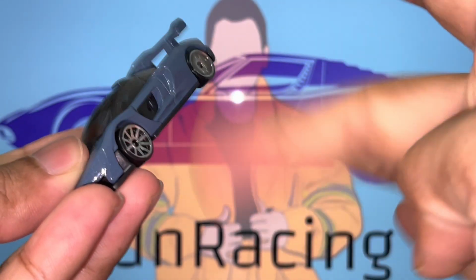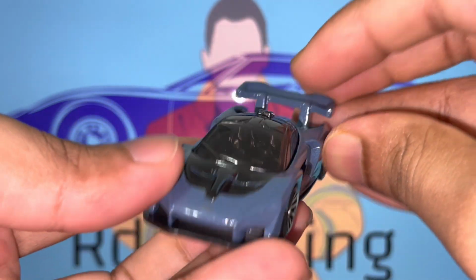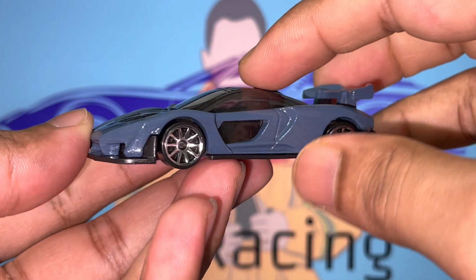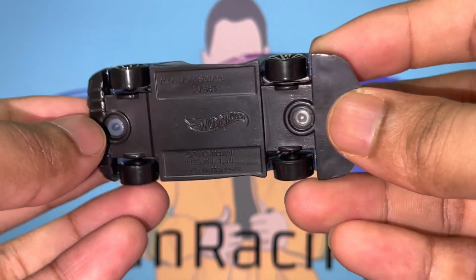Yeah, the wheels spin amazingly as well. It's always a great thing to see proper functioning wheels. We have this very bluish hue, this color variation. I'll show you the orange at the end of the video, but today the focus of the video is this car.